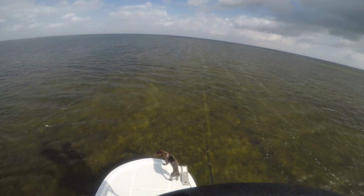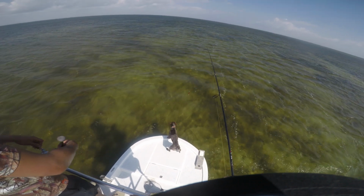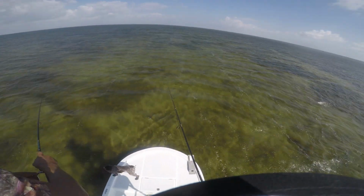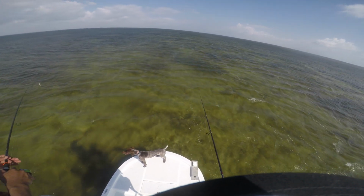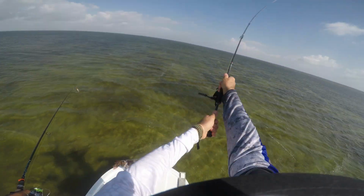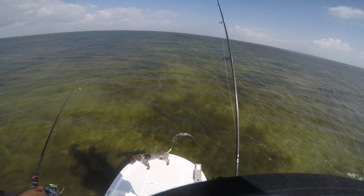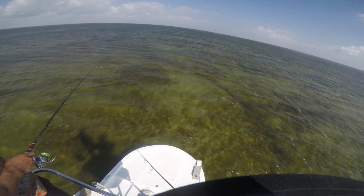Crazy how the sun keeps coming in, coming out. So right here, guys, it was a little bit windy, so we were covering a bunch of water. Pretty much looking to see a redfish show itself, and then we would cast at it. But majority of the reds that we saw were out of casting range, or a little to the side or a little behind us. But we just kept working our lures, and I ended up hooking up to a red.